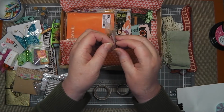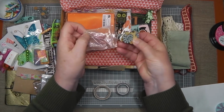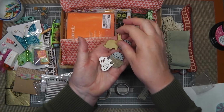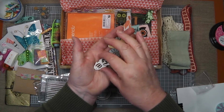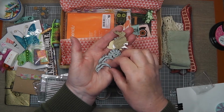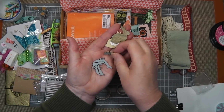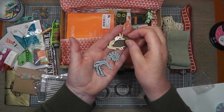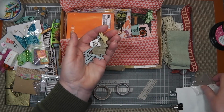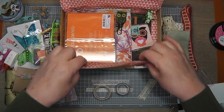Just some little wooden pieces. Shells, a rabbit, a couple of fish, another rabbit. Some porpoises, dolphins, one or the other, and another lovely shell. They're pretty. I've not seen any like that. And those rabbits are beautiful. The fish. Goodness me. Oh, I'll just pop them in there with the beads for now.